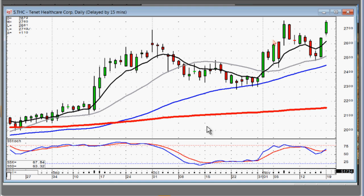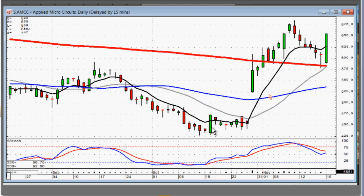Nice J-hook on a Morningstar signal in TCH, and if it opens positive, where is it going to be? Out into new territory. That should have a good run-up for a while. And AMCC, another strong move to the upside, pull back, left-right combo. This one should have a very strong price move opening positive.